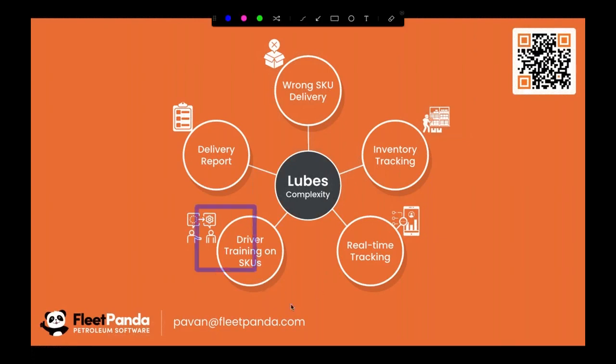Then there's the training of drivers on the SKUs, which is again hard because a lot of these packages look the same, and they're complex. If you don't have a software system in place, then you're spending a lot of time training and retraining drivers. And it becomes pretty hard to add to your workforce because there are only a few drivers who really understand how to do this operation. But then as you add new folks, they're making mistakes and you're really not able to scale. And then, last but not least, is the delivery report: how you generate the report and what kind of things you put on a fuel delivery is very different from a lubes delivery.